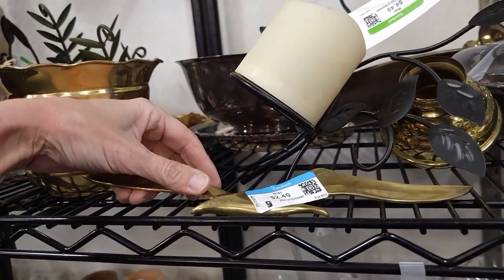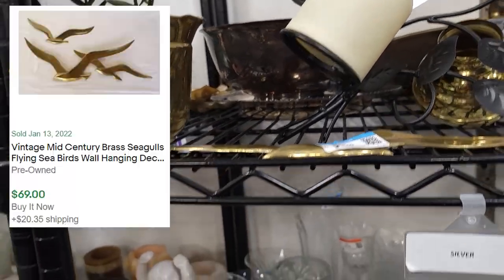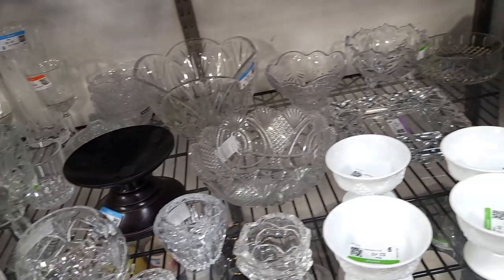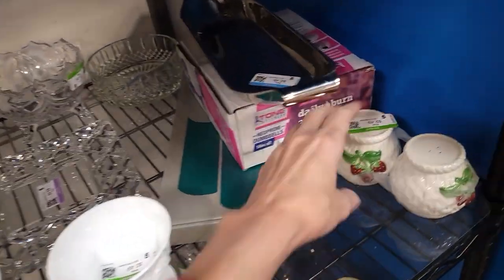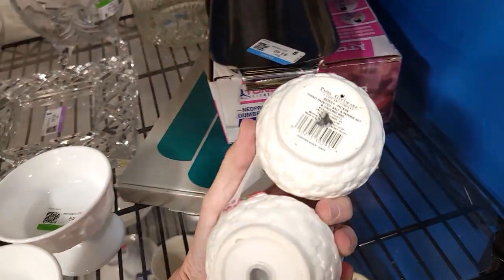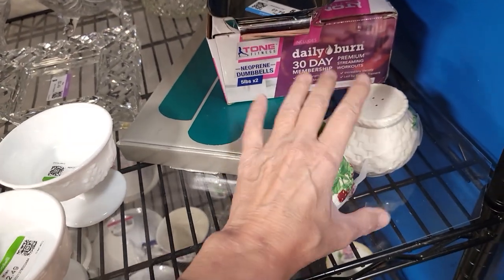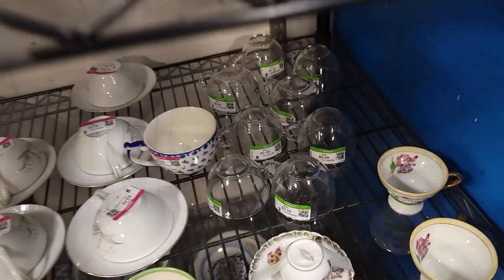Oh, it's a little seagull. Those do pretty good in a set. We've got some strawberry salt and peppers. Papel giftware. Vintage, but not super old.